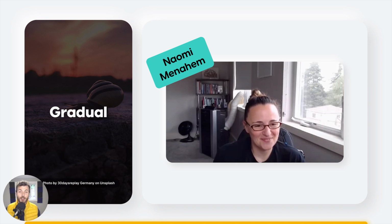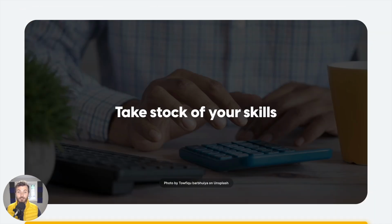Since you're here, you're probably looking for the quickest route into a new career. So here are the exact steps you need to take to switch from graphic design to UX design. First, take stock of your skills and the ones you still need to learn. Changing any career starts with understanding where you currently are and what skills you still need to work on.